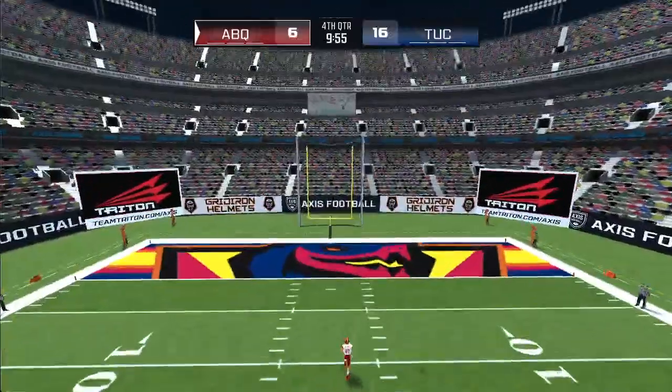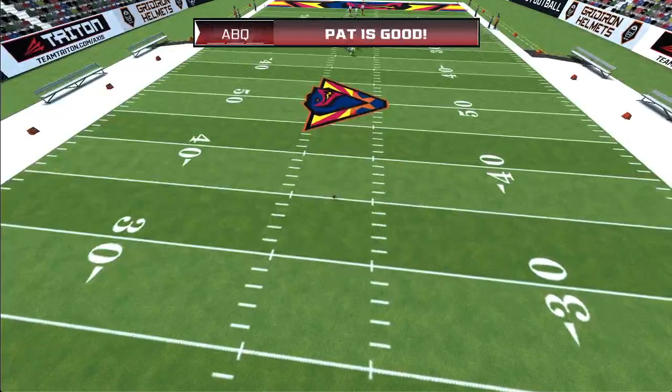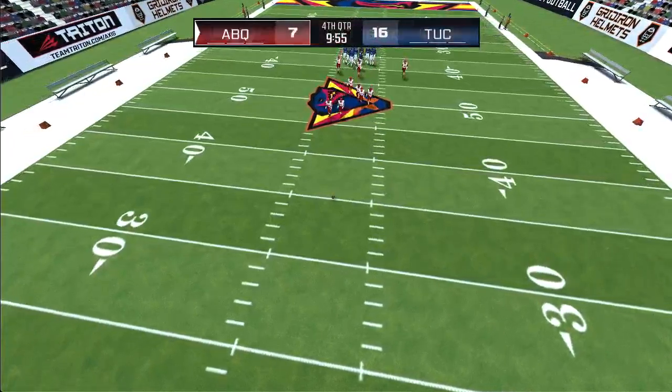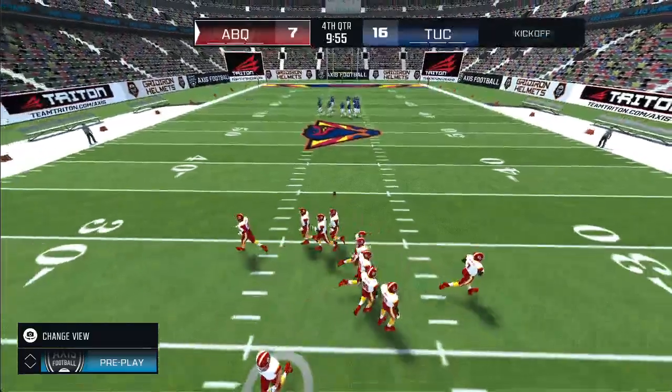The kick is made. It's good. The away team reclaims some lost ground. 16-7. The home team needs to get a quick score here to shut this comeback down.